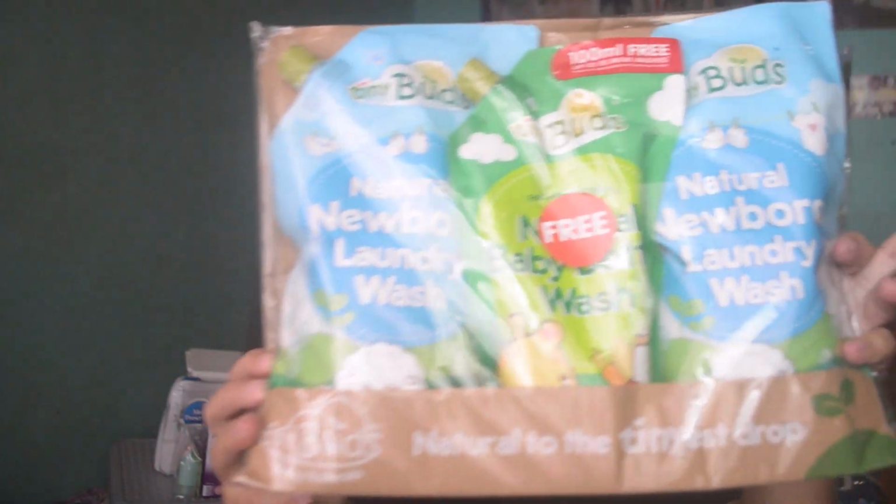Ito siya. It's from Tiny Buds. So, ito yung detergent niya. Itong dalawang kulay blue. And the one na nasa gitna is ito yung bottle cleanser ni baby. Panghugas ng bottle niya. Nabili namin ito sa SNR, guys. Nakasale kasi. Each one of these detergent is 240-something yung presyo niya. And nabili namin for 480 sa SNR dito sa amin. And free na yung bottle cleanser niya.